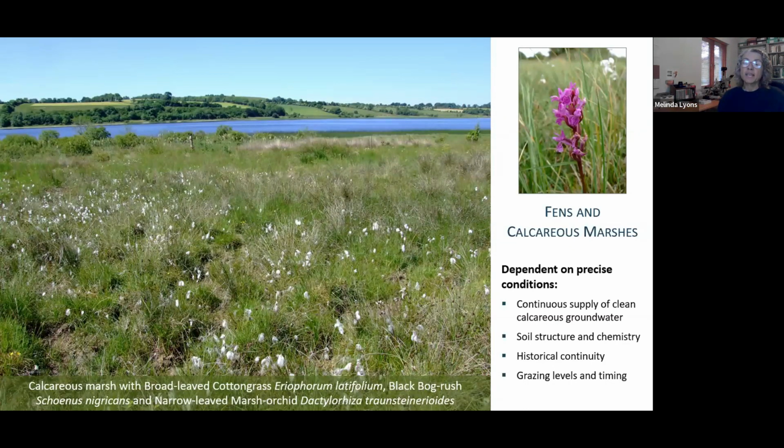So the remaining examples of this type of habitat are hugely significant, hugely important in the landscape at this stage, because they provide a refuge for these plants, which are becoming increasingly rare in the landscape. And without the habitat, the plants simply are not going to survive. Grazing is important. You don't want too much grazing. You don't want too little grazing. So the level of grazing and the timing of grazing is very important to maintain a site like this in this sort of condition.